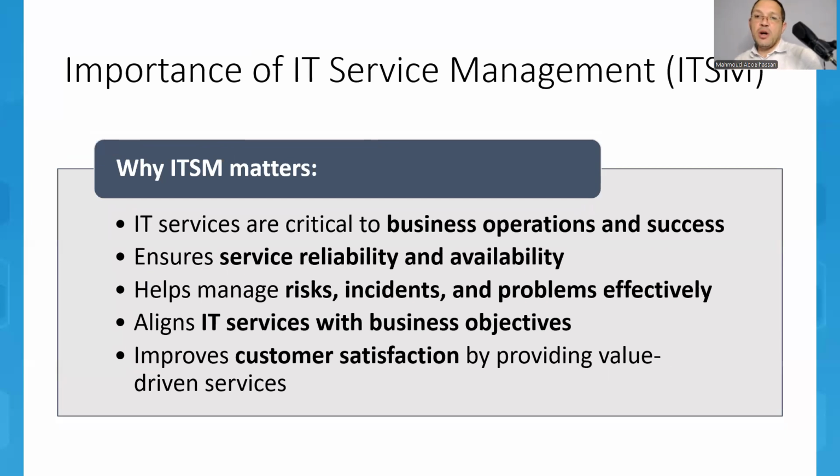Why is ITSM or IT service management important for us? IT services are critical to business operations and success, and it also ensures service reliability and availability. Moreover, it helps to manage the risks, incidents, problems effectively and aligns the IT services with business objectives. And as we said before, it improves customer satisfaction by providing value-driven services. It is not a luxury anymore. It is a necessity because it will help us to build repeatable processes, clear roles, measurable outcomes, and it will be your blueprint for operational stability and service excellence.